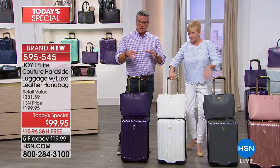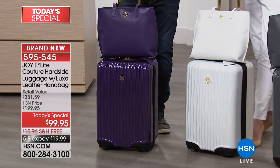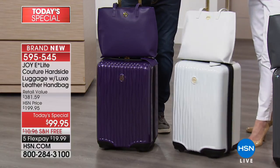By the way, all the luggage is TSA friendly. So if you are using this as carry-on, it'll fit in all those different bins and buckets. So you make sure you can check right through and you don't have to wait for your bags.